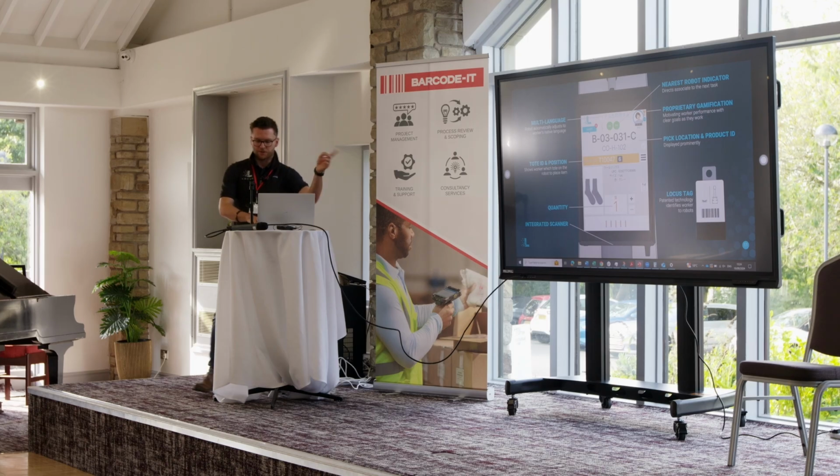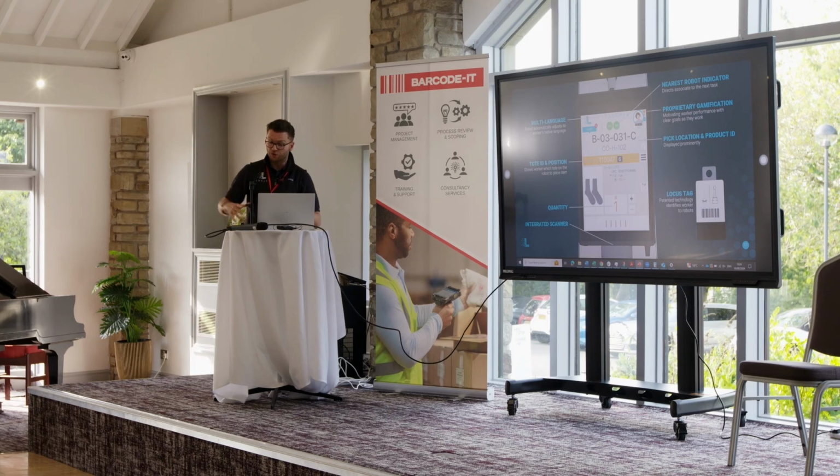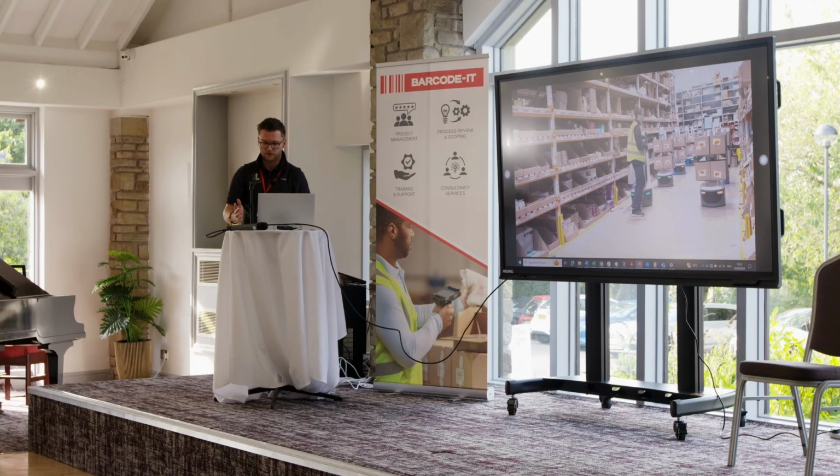And then also on that, different languages there. And then in the middle, you see the robot proximity indicator. So if you don't have a robot near to you, once you've completed a pick, it's telling you which aisles the nearest robots are in, so you can just go straight to it.